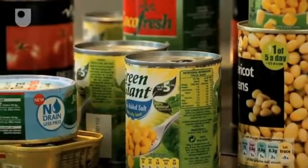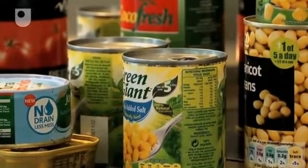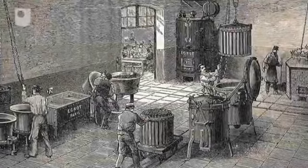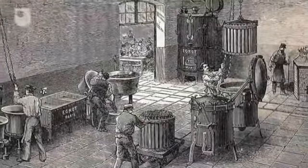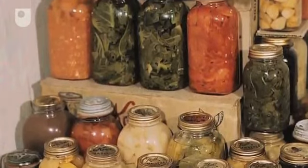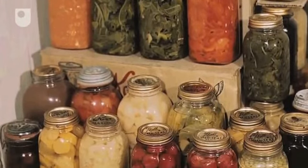A common method of food preservation using this technique is canning, which was developed by the French confectioner Nicolas Appert. In the 1790s, Appert began experimenting with ways to preserve foodstuffs, succeeding with soups, vegetables, juices, dairy products, jellies, jams, and syrups. He placed the food in glass jars, sealed them with cork and sealing wax, and placed them in boiling water.